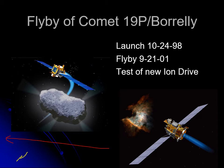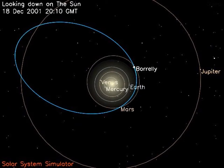But it was testing a brand new type of propulsion called an ion drive. That was really Deep Space One's main mission, to test the ion drive, and they realized that during the test it would be passing not terribly far from a comet, so they flew by Comet Borrelly and got pictures of Borrelly. And again, Borrelly was just passing by, happened to be about the time that they were going to be doing the test of Deep Space One, and so they just adjusted the orbit so they got in the path of Comet Borrelly.